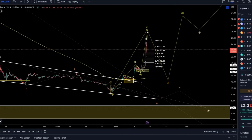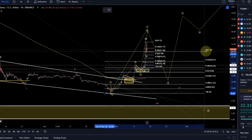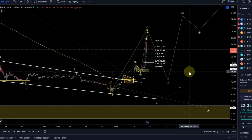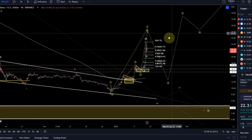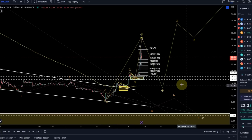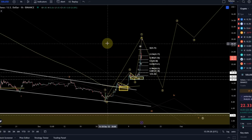Probably, let's measure it, possibly in the region between 1190 and 1662. It means that we may never see these prices again if we get into a bull run. So that's why this wave 2 will be a very critical point. Okay. So it could be an A wave, B wave, C wave, or it could be a 1, 2, 3. And both would be an amazing entry point.